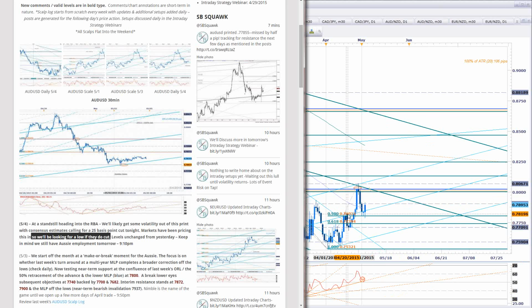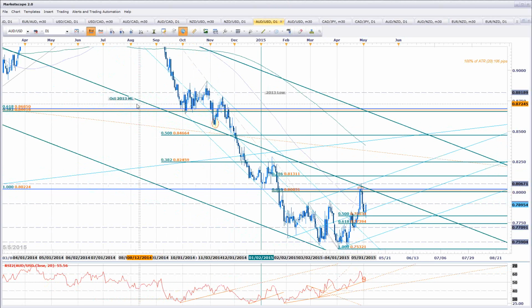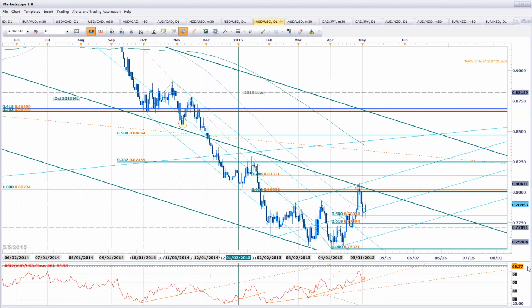All right. So sort of the initial area of support that we were looking for gives clarity to the weekly opening range, which is just setting up. Okay. Topside break beyond here, you're looking for the 80 handle. Again, that key resistance that caught the highs back last week. Also, that 2013 median line that has continued to serve us for the Aussie.